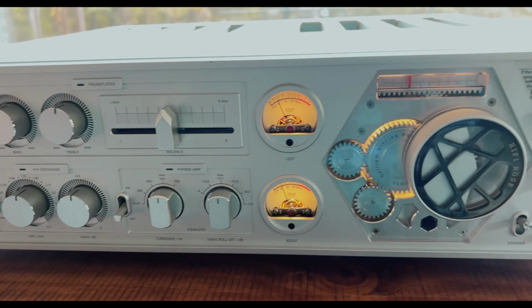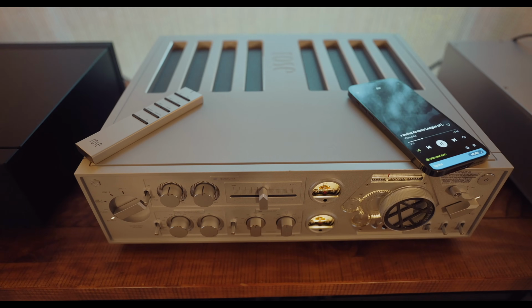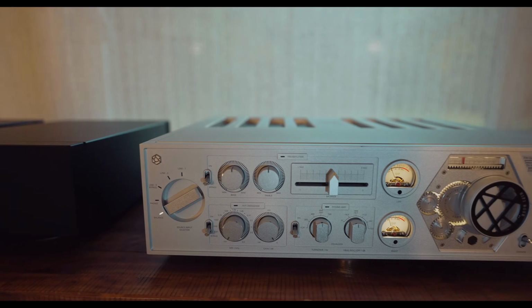Now that was an amp I really liked as well. It had a dynamic, forward, alive sound signature. And while it was a Class D amp, it had new technology to make it sound more like a Class AB. But the HiFi Rose was a little more forward into the room, and it had a little bit of a sheen on it that most people won't notice. But if you compare a lot of amps, that's when you'll notice it compared to the X3.